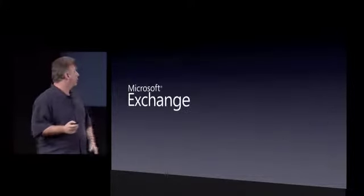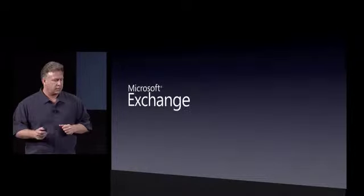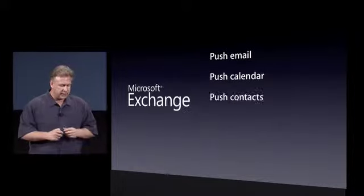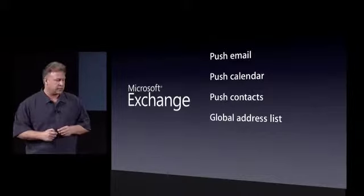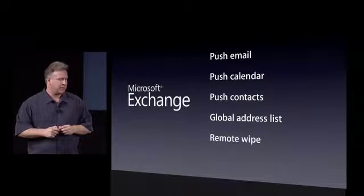So how is that going to work? We're building Exchange support right into the iPhone. So you get push email, you get push calendaring, you get push contacts, you get access to global address lists, and the ability to remote wipe it if in the event you ever need to do that.